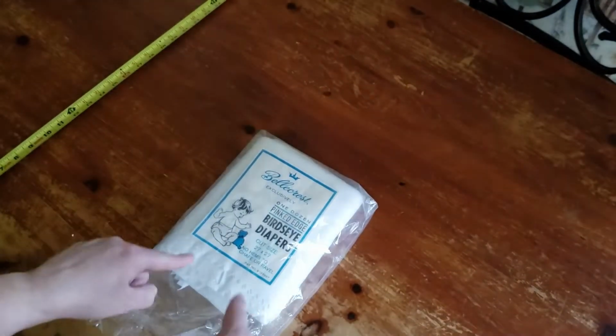You know, for the record, this is a flour sack towel. You can definitely see my hand through it pretty easily, versus this, which is substantially thicker. And when you look at it up close, you can really appreciate the bird's eye. That's why it's called bird's eye. It has that texture. Now let's see what I got in here.